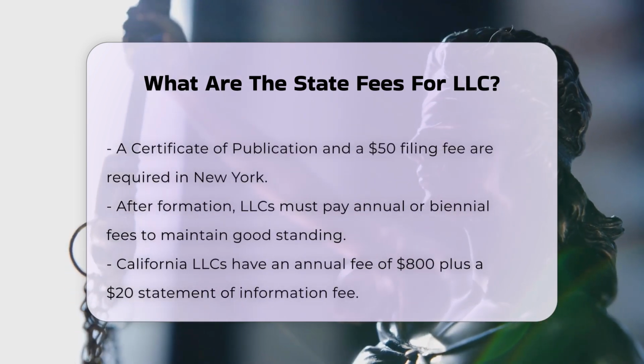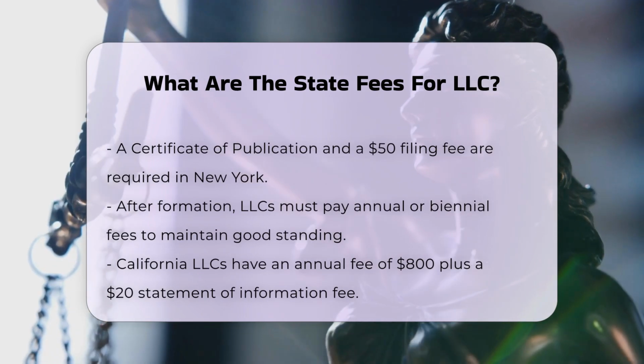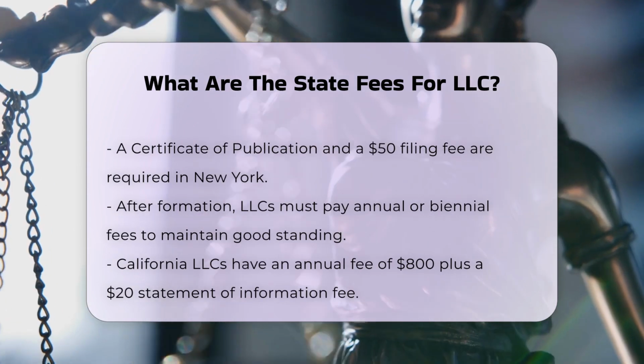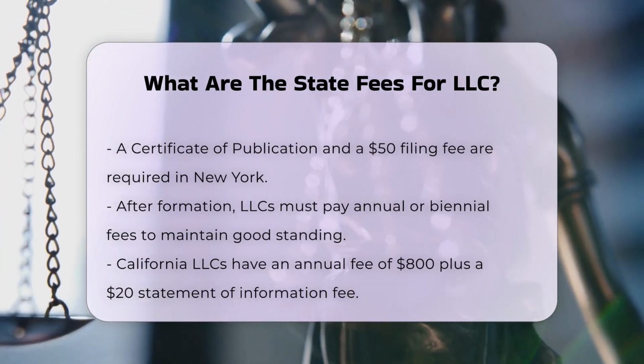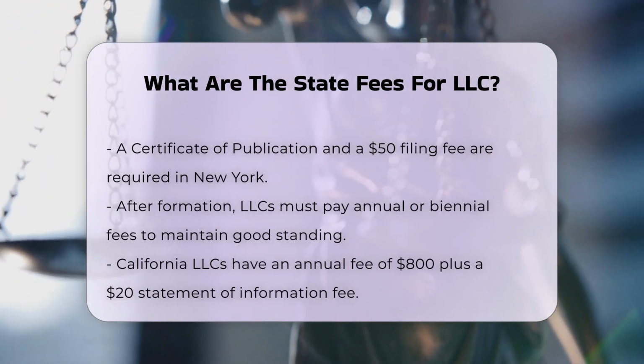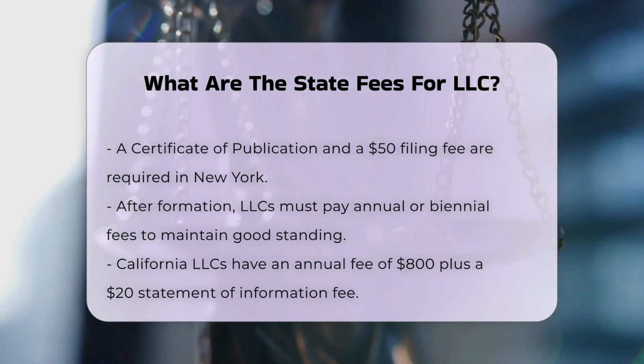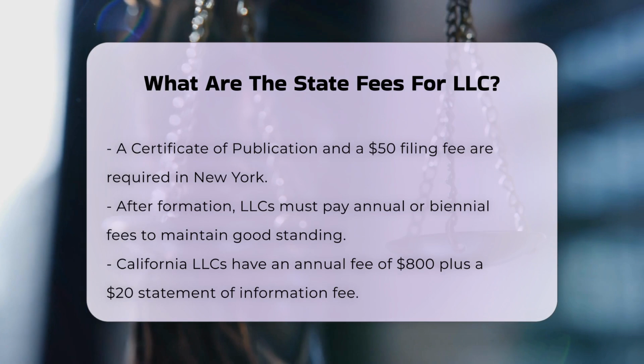After the initial formation, LLCs are required to pay annual or biennial fees to maintain their good standing with the state. These fees also vary widely. For example, California LLCs must pay an annual fee of $800 plus a $20 statement of information fee, while Arizona and Missouri have no annual fee.